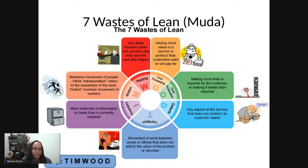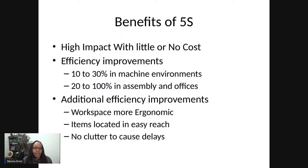So if you think of TIMWOOD down at the bottom, you have transport, inventory, motion, waiting, over-processing, overproducing, and defects. Those are all the different areas of waste that you can have. And so when you're thinking about it, let's see if I have a better slide. I don't really have very good slides that talk about the waste, but for you guys, it's not going to matter because as we go through this, it'll make a lot more sense.